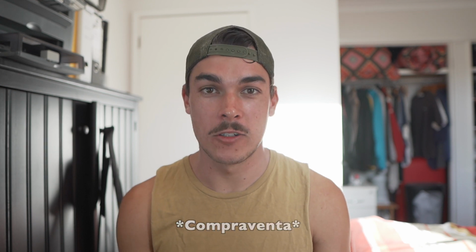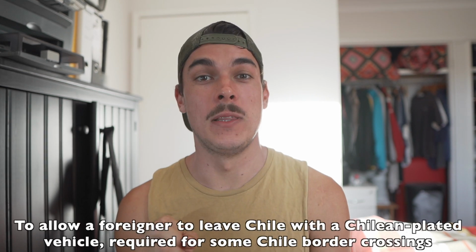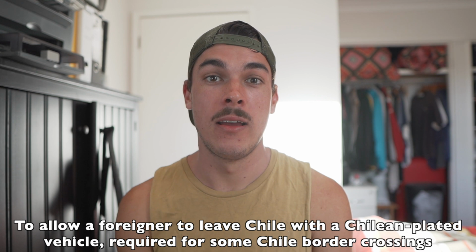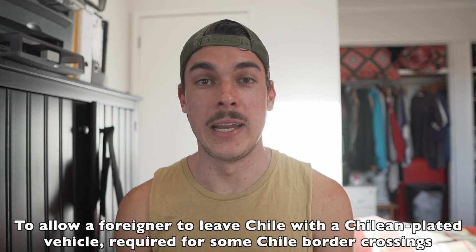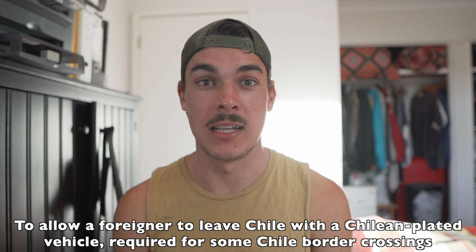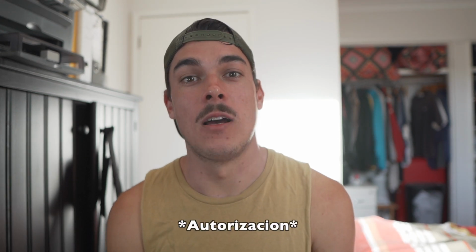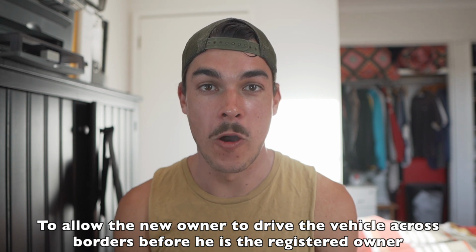We walked away that day with the compraventa, which was the sales contract. It's also worth noting that we got another two documents that day from the notaria. The first one is a declaración jurada. Basically, when you leave Chile in a foreign plated car, you are swearing by this document that you will return it within 180 days. You will need it if you go through any border crossings into Argentina or Peru or Bolivia.